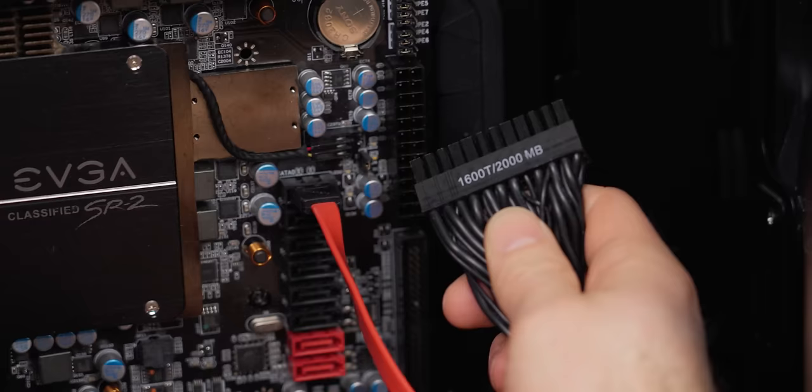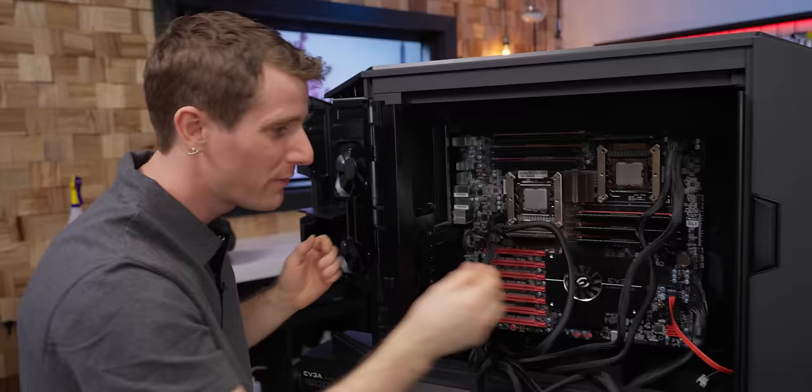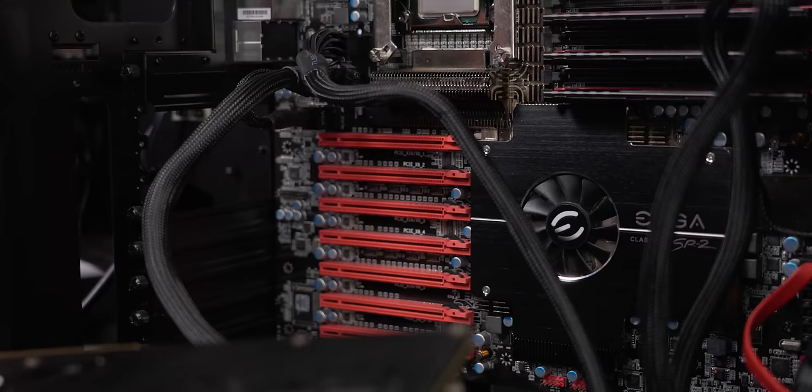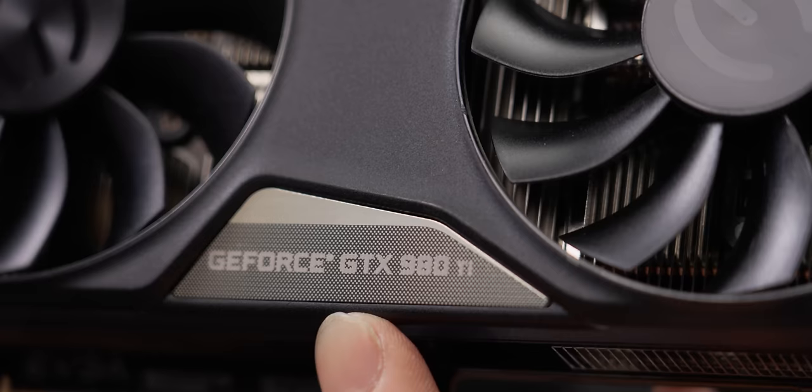And the size isn't the only weird thing about this motherboard. I mean, look at all of these extra power connectors. We've got 2 8-pins for the CPUs, and then an additional 3 6-pin PCI Express for auxiliary power for, well, potentially all these devices. That won't be a problem for us, though, because we don't care about cable managing this build. There we go.